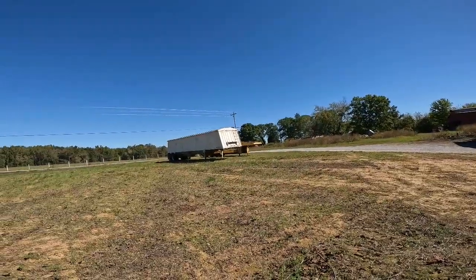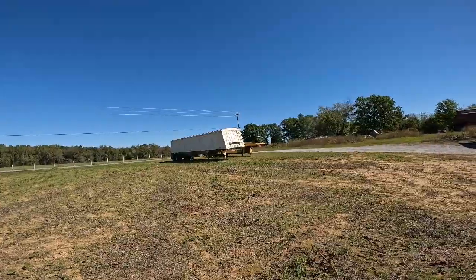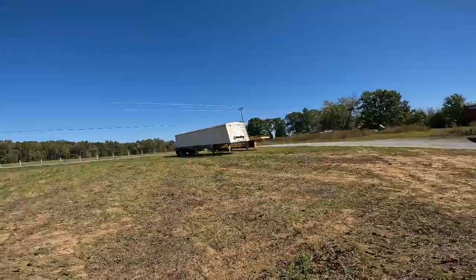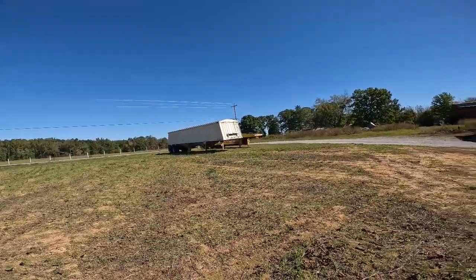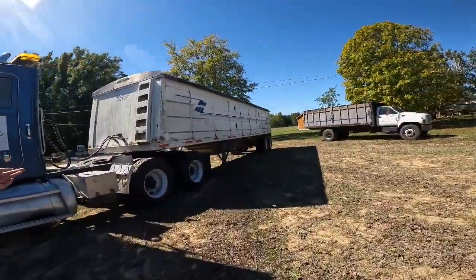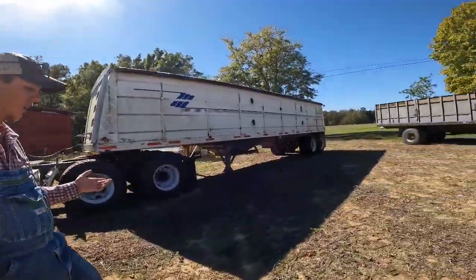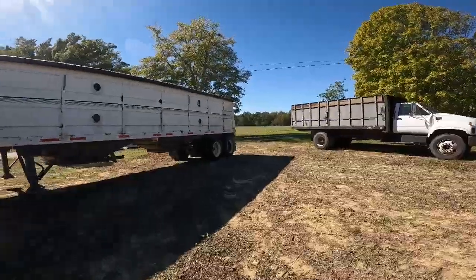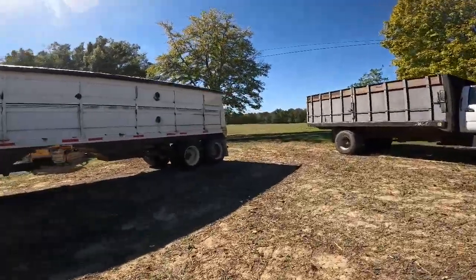But we have been using it all last harvest and the beginning of this fall harvest, and we used it in the spring to haul out of the grain bins for a fellow farmer. But it's so long, it's hard to get in and out of our fields, so we bought this 36 footer. It needs a good pressure washing, but other than that, we have hauled one load already on it to the place where we sell our grain, and it pulls much better, and it is a lot easier to get in and out of our fields and stuff.